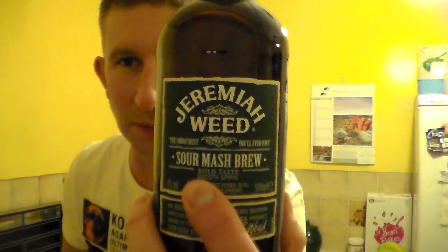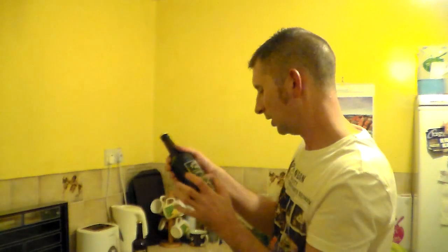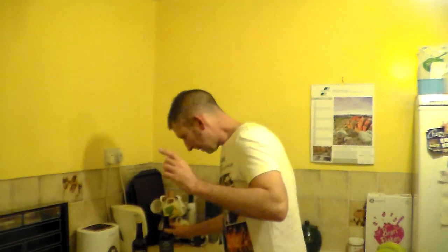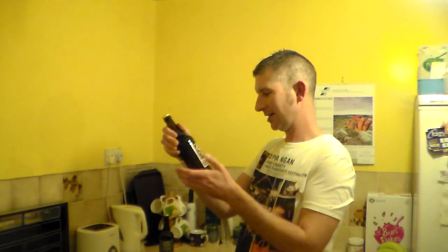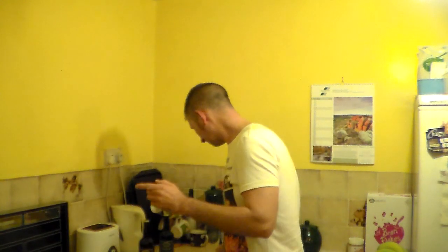Now, I've never had a sour beer before, so I'd be interested to taste that. I have had ginger flavoured beer. The only one which I have had is the Badger Flying something or another, I think it was called, from the Badger Brewery. Didn't like it. I'm not a big fan of ginger. I like most things, but ginger is not one of them.